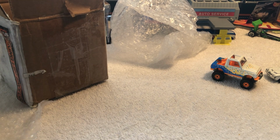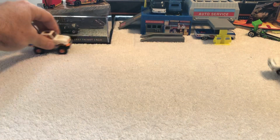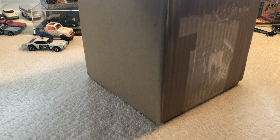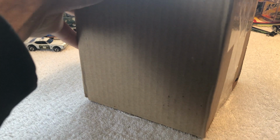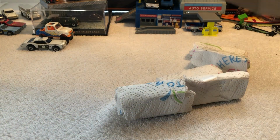And that is it. That's what came in that box. So we'll put this trash back in there. Set these to the side here. Let's go to the next one. This one I know is an eBay. All right, got it cracked open. Go ahead and lay that out there. All that is packing material. Nothing's in there.